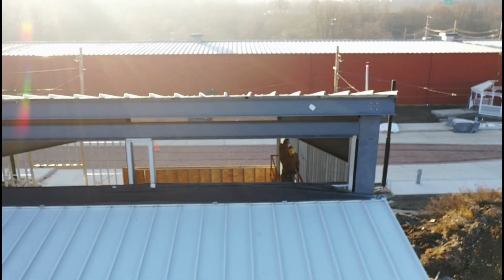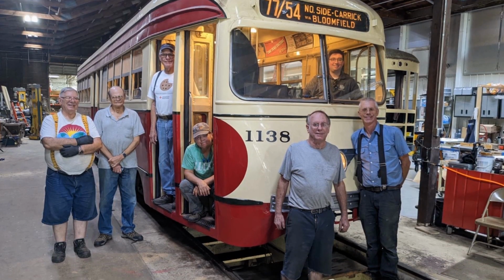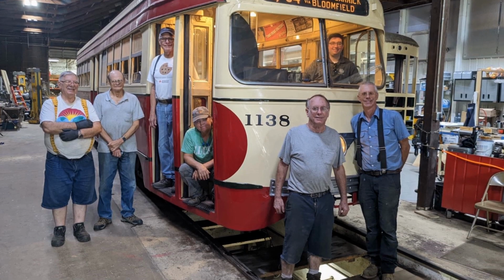On the West Campus, a lot of work done in our car shop. Pittsburgh Railway's PCC 1138 is almost ready for operational trials. Our restoration projects are moving forward.